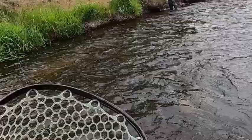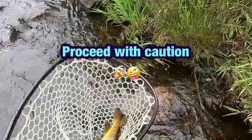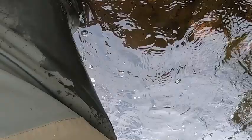Yes! There it is, baby. Trout one of the trip. This is a beautiful, beautiful brown. Let's keep him in the water so you can see him. And here we go. Here he is. Gorgeous, gorgeous, gorgeous trout. Fantastic.